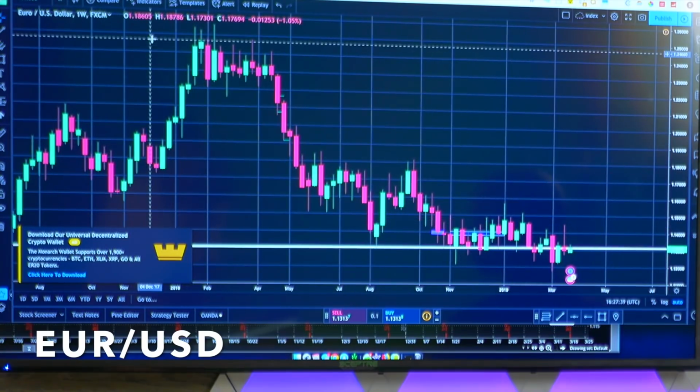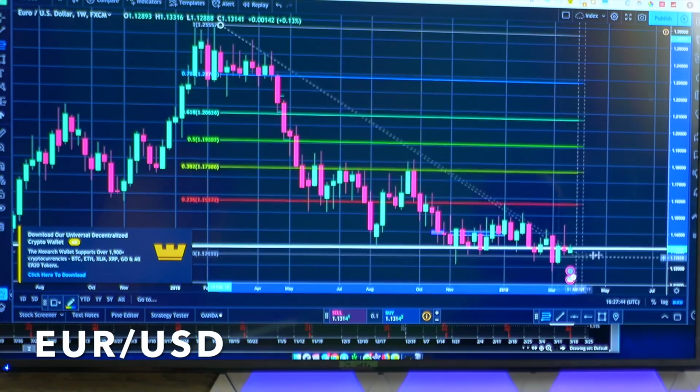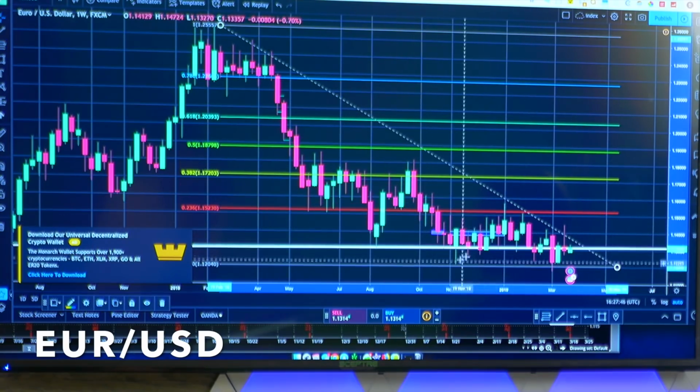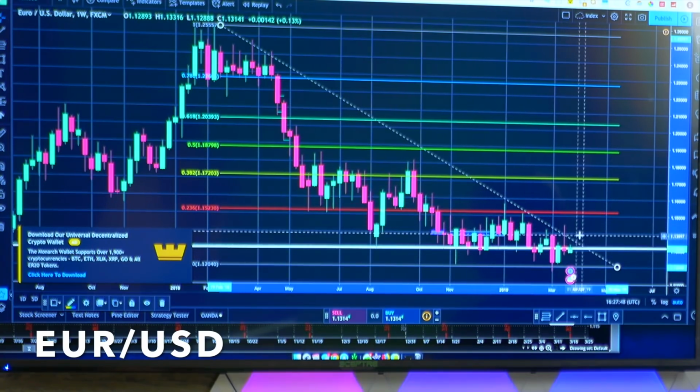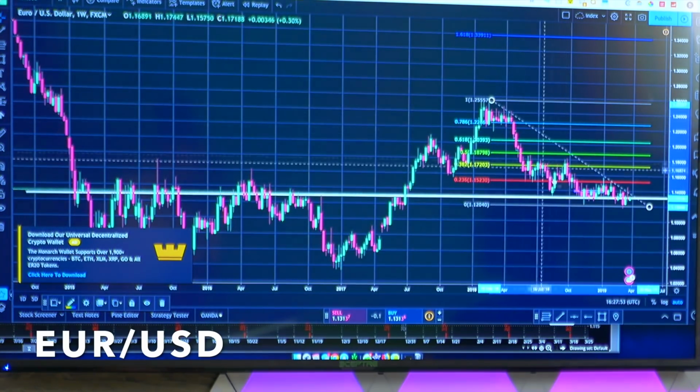All right, so take a look. Let's draw from the high to the low here. We'll put up a fib and we'll see exactly what's going on. We have yet to pull back in any capacity. This thing is still massively sell side, massively momentous to the downside.